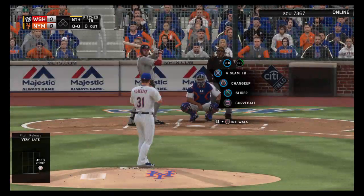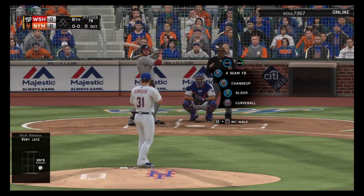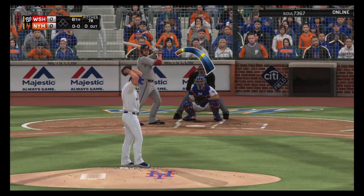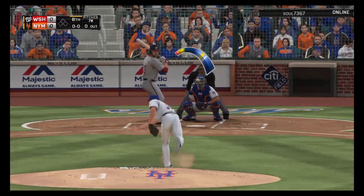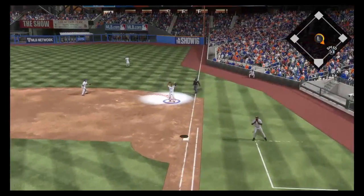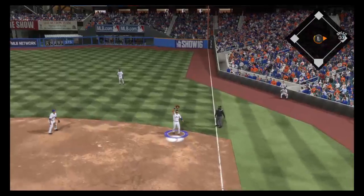Action in the Mets bullpen now. It's both a lefty and a right-hander that start to throw. First pitch coming. Here it is. And here's a ball hit in the air. Loney is there for it. One away.